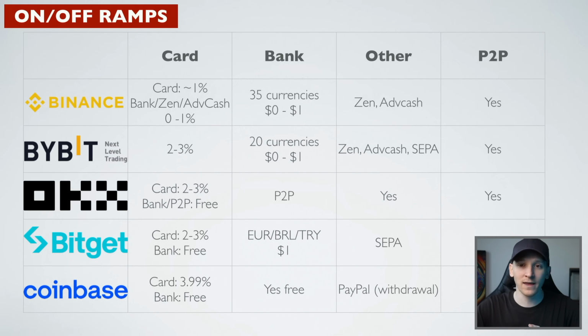For Binance, they try and keep it around 1%, but sometimes it's a little bit more expensive. For Bybit, you can see, and the others, you'll be paying around 2 to 3%. Coinbase, again, is extremely expensive here for using a card, so I would not recommend that for Coinbase. 4% is just outrageous.